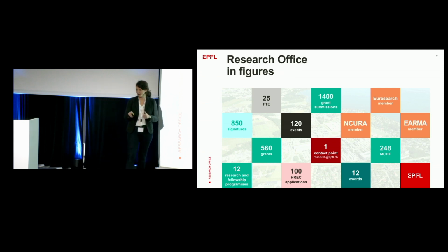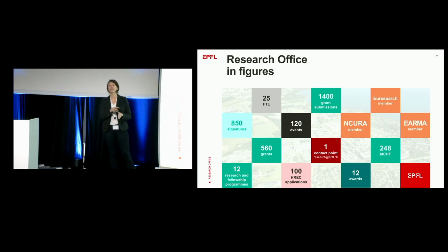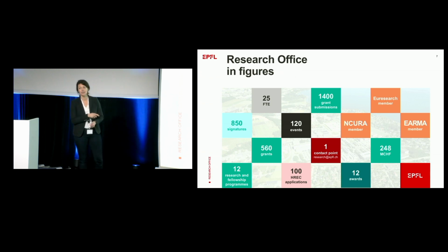You'll hear all about HREC in a later presentation today. And we handle about 850 signatures per year. So obviously we sign grant agreements, but we also have many other signatures we process. We do this with about 25 full-time equivalents. And I'll finish with perhaps the most important number on this slide, which is the one in the middle.